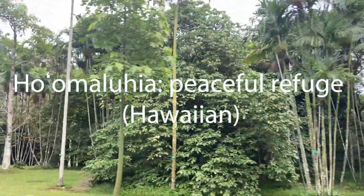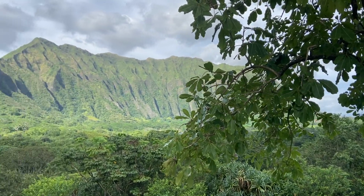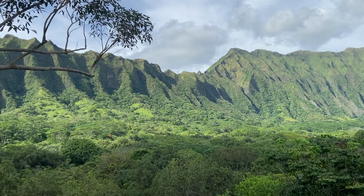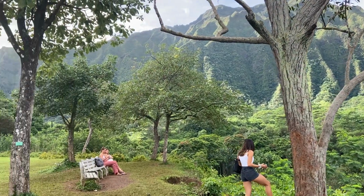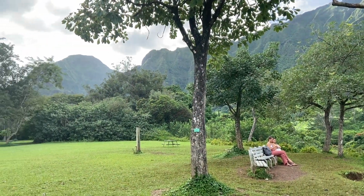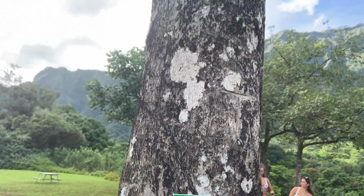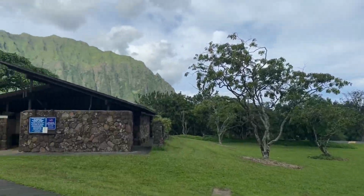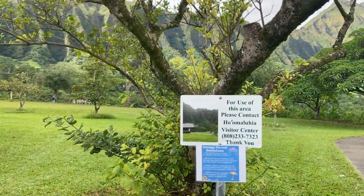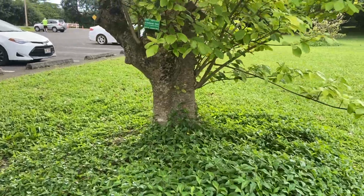The Ho'omalahia Garden, rightfully meaning a peaceful refuge in Hawaiian, is a rainforest garden, with plantings from major tropical regions around the world, grouped into distinct collections that focus on Africa, India and Sri Lanka, Malaysia, Melanesia, and more. Special emphasis is placed on conserving plants native to Hawaii and Polynesia. This kind of conservation work is increasingly important as plants native to the Hawaiian Islands are increasingly at risk for extinction.